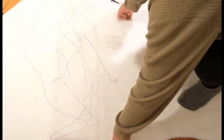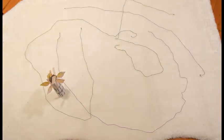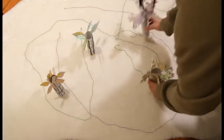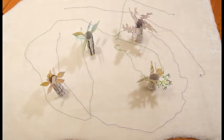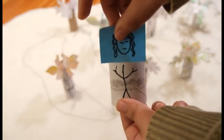So, this is what our grid looks like. And now I'm gonna bring in the trees. With time, you can even add more trees. And maybe even add yourself to the grid.